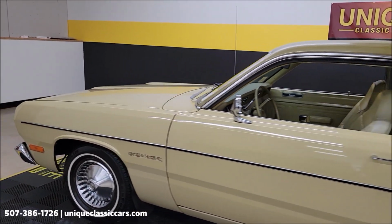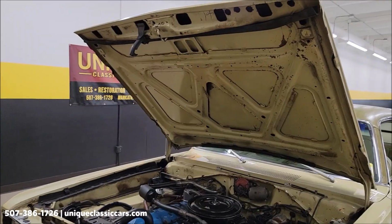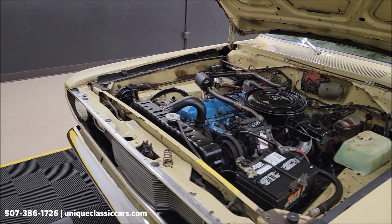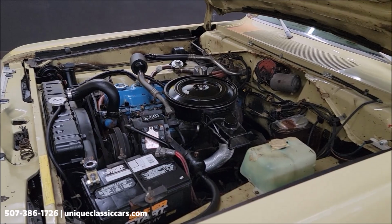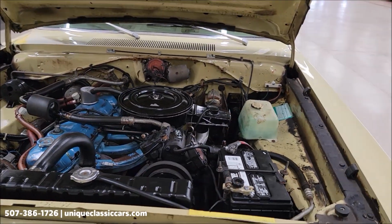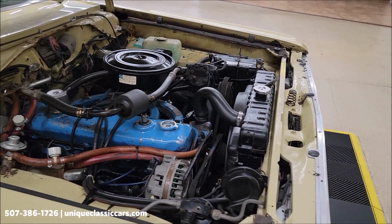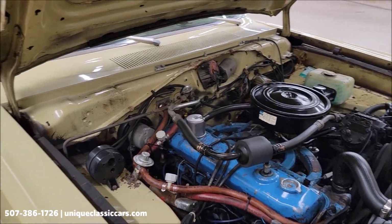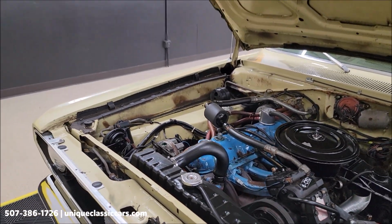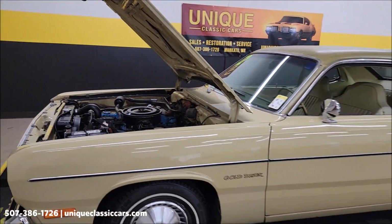Let's slip up to the front. I want to pause this a second. We'll pop this hood and check out the engine bay, see how it looks underneath there. And here we go, the hood open to the underside of that, and the engine bay. So again, 225 slant six, power steering, AC, factory AC car. Heater hoses still hooked up. You did see there's a battery disconnect on this one also. Sounds good. 1972 Plymouth Duster.